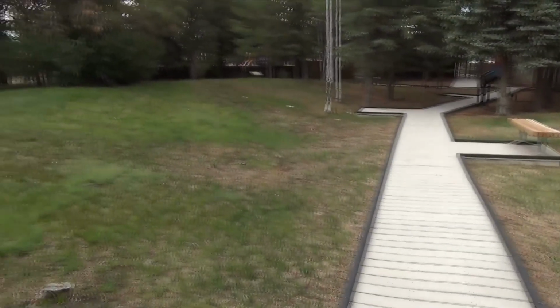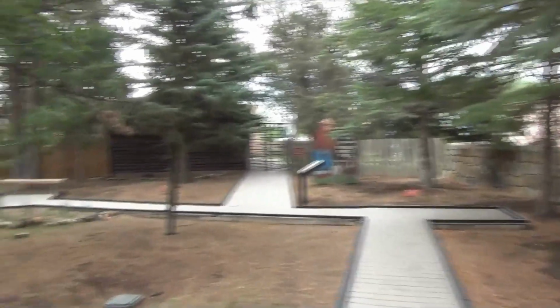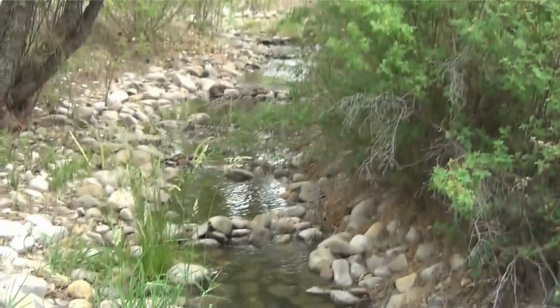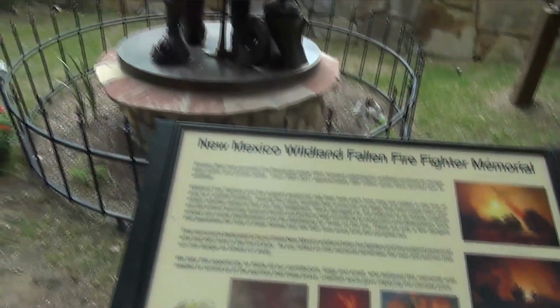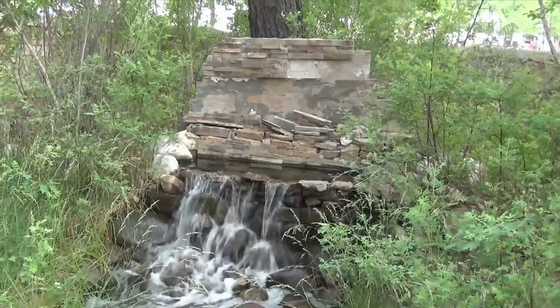We've got this tiled walkway around this area with info plaques like this. It's mostly just a bunch of trees. Mostly talking about the trees. We've got a creek flowing here into a little pond. And here's a firefighter memorial. And this is the burial site of Smokey the Bear. Here's some more information about it. It's a nice little park they have here.